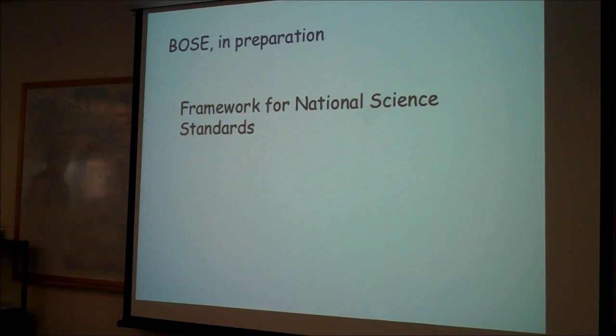And then a big one they're working on now is this framework for national science standards, which we've talked about in here. And you remember some of us sent a response to their draft that they put out last fall sometime, I think it was, and gave only 2 weeks for people to react to it.